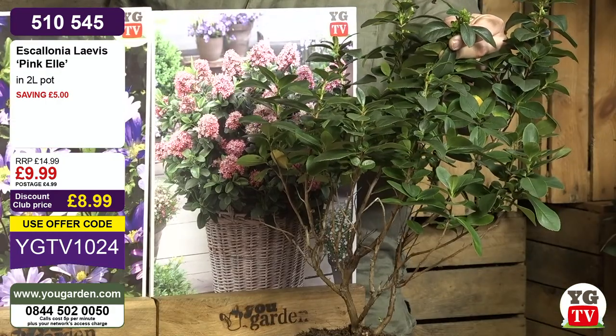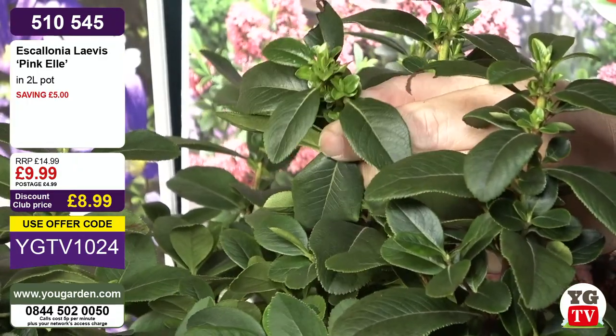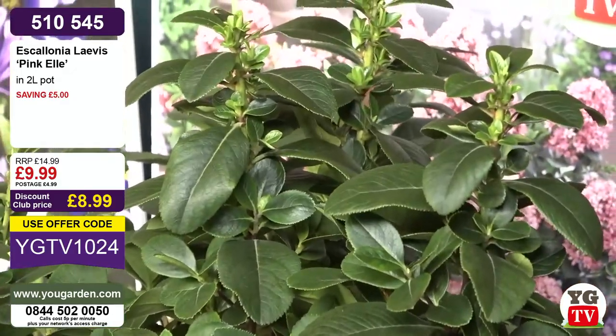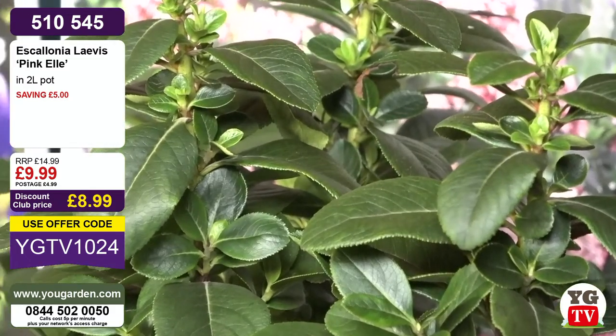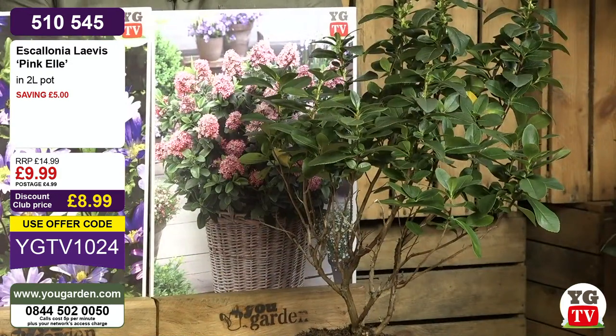Our cameraman's having an off day. There we are. Look at that. Absolutely stunning. It's really pretty, honestly, and it's just so easy to look after. Not fussy on soil type, very easy to prune. You might want to deadhead after flowers fade to encourage more to come through, but ultimately it grows really nice and neat. Glorious. 510545 is your item number.